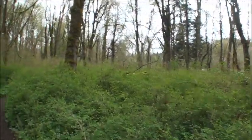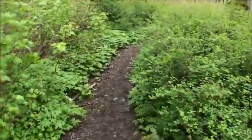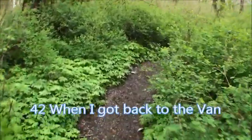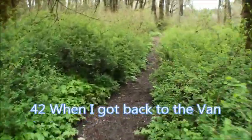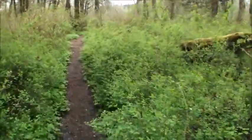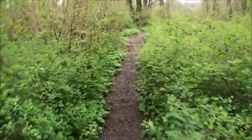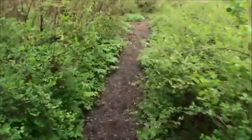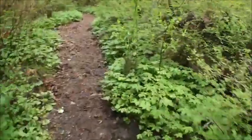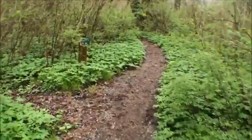And I didn't mention, but my guess is it's about 42, 45 degrees. When I get back to the car, we'll take a look. I put my hood on because it's damp and cold. Didn't bring my stocking hat like I normally do because it wasn't windy. Or if I didn't have a hoodie on, I'd bring that stocking hat.